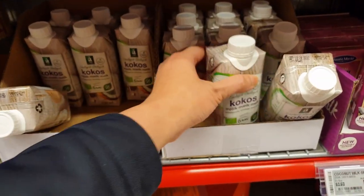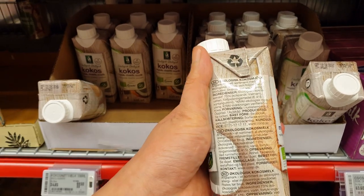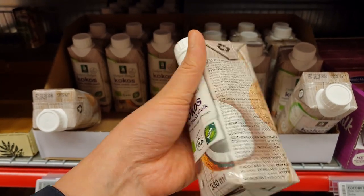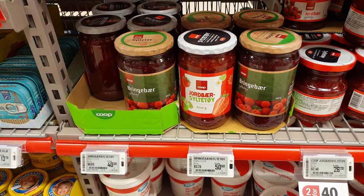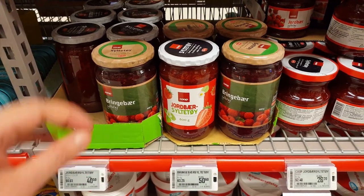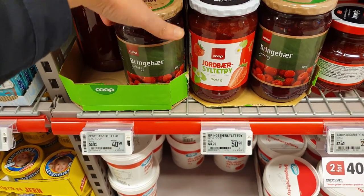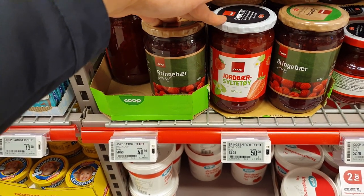If you are making Asian food, I highly recommend this coconut milk. It's quite high in coconut content. Let me see, it's 73%. It's really good coconut milk. If you're looking for a jam, these two of Coop's jams are vegan. They don't have the E120, which is the insect blood.